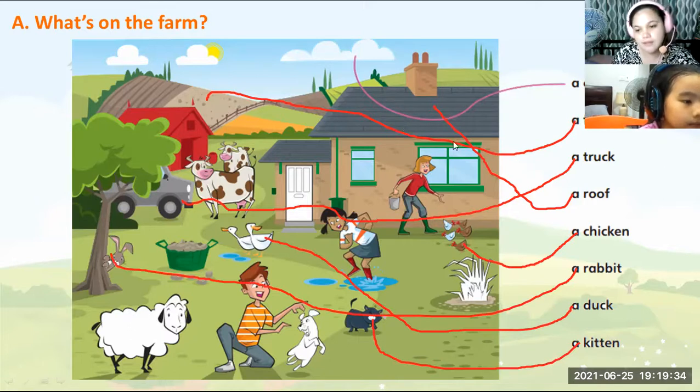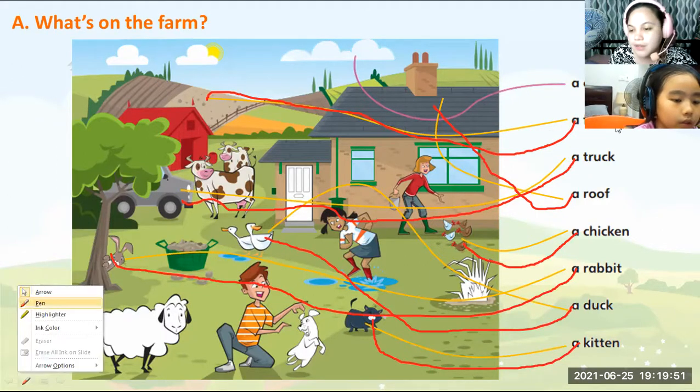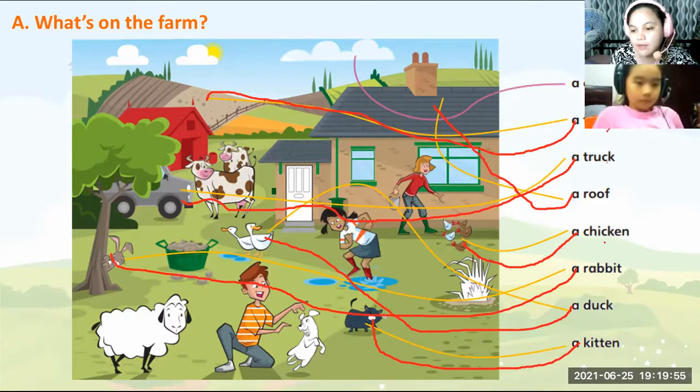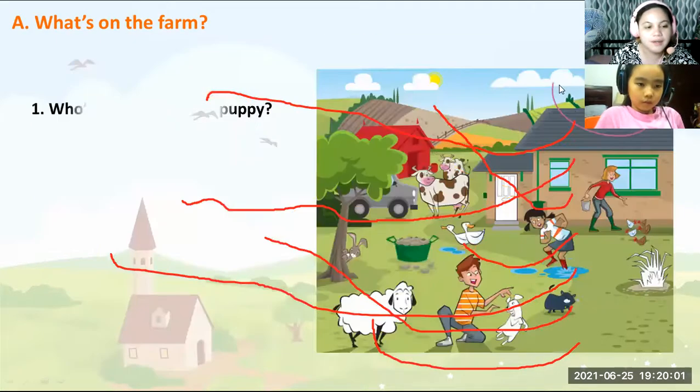Okay, are you finished? Yes. Okay, let's check your answers now. So this is a field, that's correct. A truck, a roof, a chicken, a rabbit, a duck, and a kitten. Okay, all your answers are correct. So this is 1, 2, 3, 4, 5, 6, 7 points for you. All right, next one, Akiko.